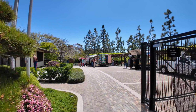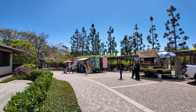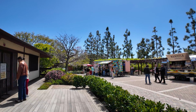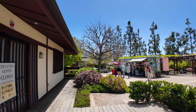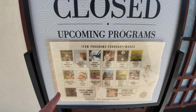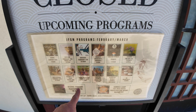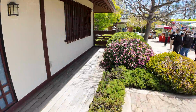In this little area on popular times, they have food trucks. Today they got a coffee truck and a truck that sells soft serve ice cream and jumbo Japanese hot dogs. Here are some of the things that they got upcoming in the education center. You can take some koto lessons, tea demonstrations, sound meditation, survival Japanese, everything you need to know to go to Japan.